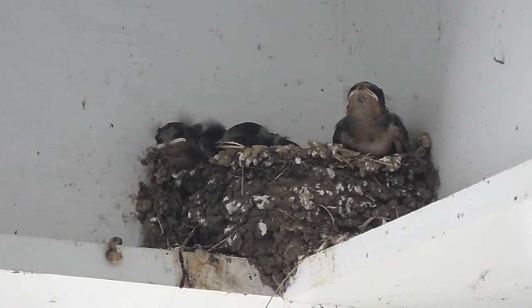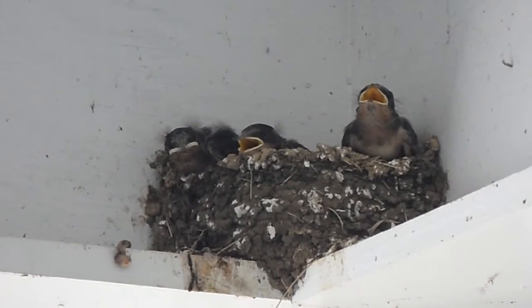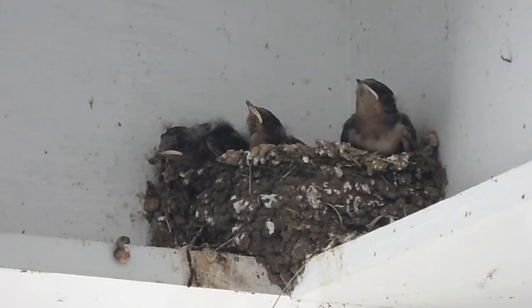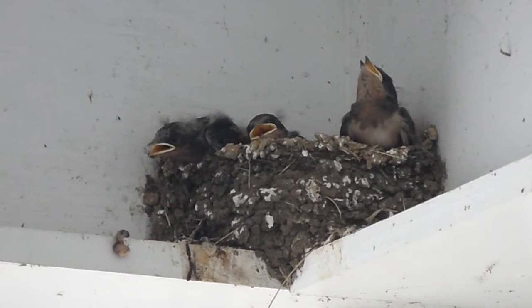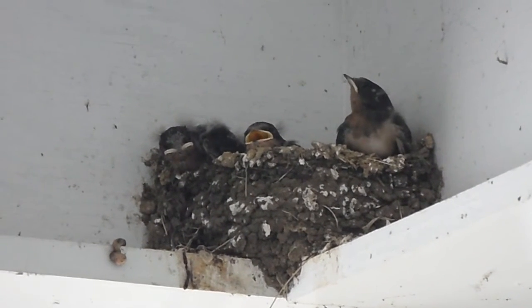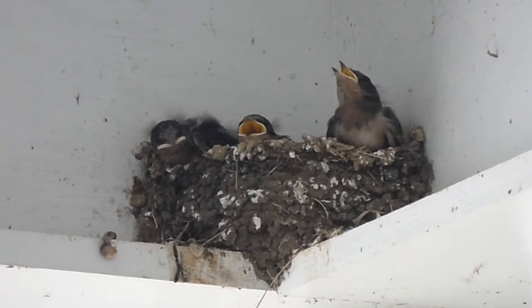Somehow the babies are tuned into their parents, and as soon as the parents start flying in, they start squawking for the food, and I don't know how they know. And also the other thing they've started doing is now when I walk out on the porch, they'll hide, they'll duck down. Before they wouldn't do that.